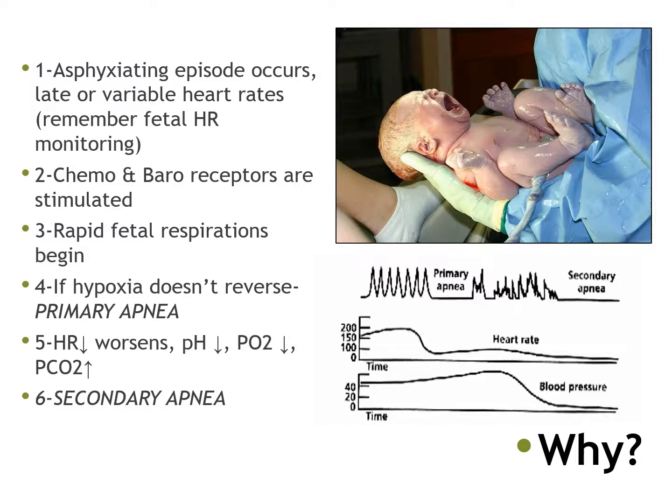After that, if the hypoxia doesn't reverse, the fetus is going to go into what's called primary apnea. This is where their fetal respirations or fetal breathing movements completely stop. Okay, that is a very, very bad sign. Once that happens, there isn't enough oxygen in their blood for their tissues, and the CO2 in their body is too high and they're too acidic to resume normal fetal respirations after that. So at this point, if they haven't been delivered, we're heading into some trouble.